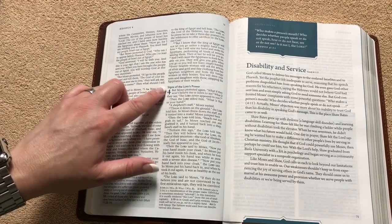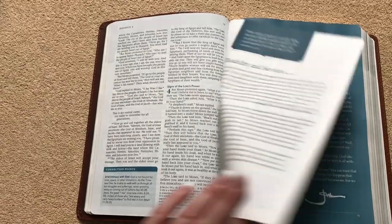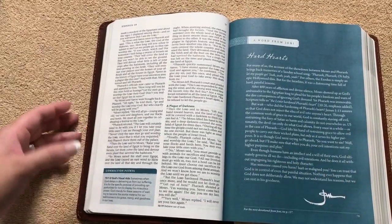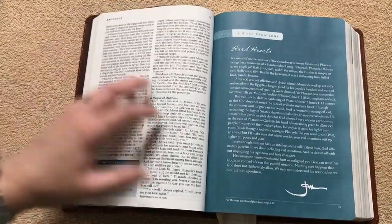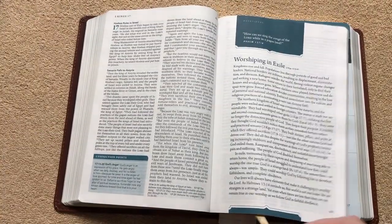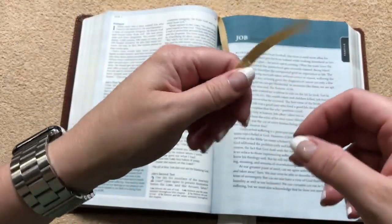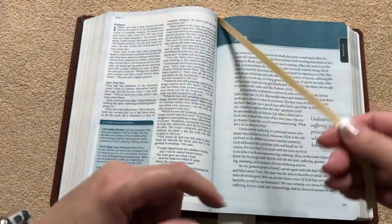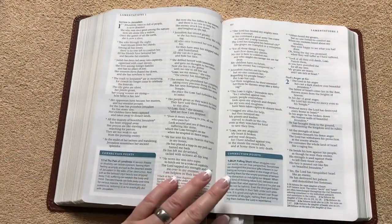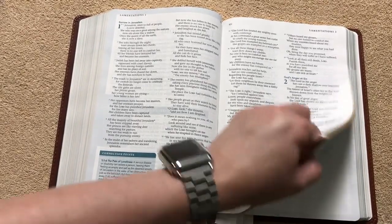I like the way that they used blue for our chapters and our subject headings, as well as on these other pages here. The connection points are all small little snippets, easy to read, which is nice. The devotions are one page, but they're not overwhelming. It is easy to read those. We do have a ribbon marker. It is a double satin, so a nice ribbon. It looks good with the color of the cover.